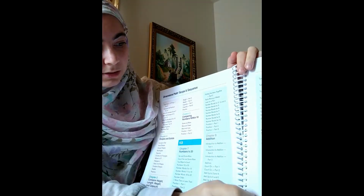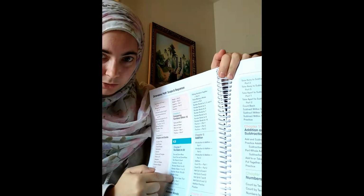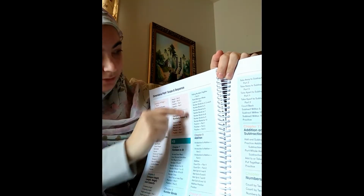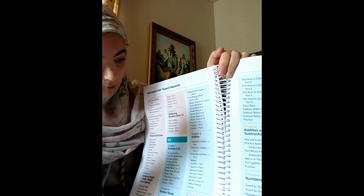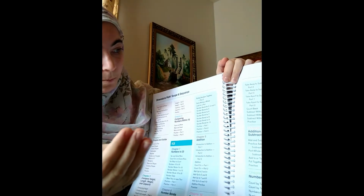Before I move on to the second semester, I want you to take note that in kindergarten B, which was the second semester, they were also doing numbers to 20 and number bonds, how to make the 6s and the 7s. So they do review this stuff again.